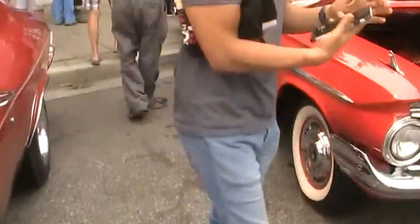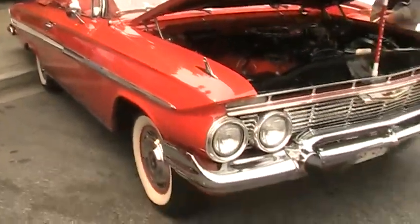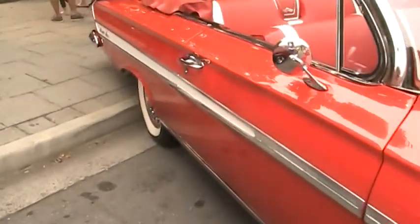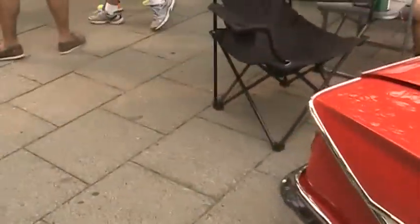Is that a National 409? See it diagonally. Whatever it is, the car has fallen down. But it's long. This is what they call a long car. It's long. We're still walking. Yeah. And finally.